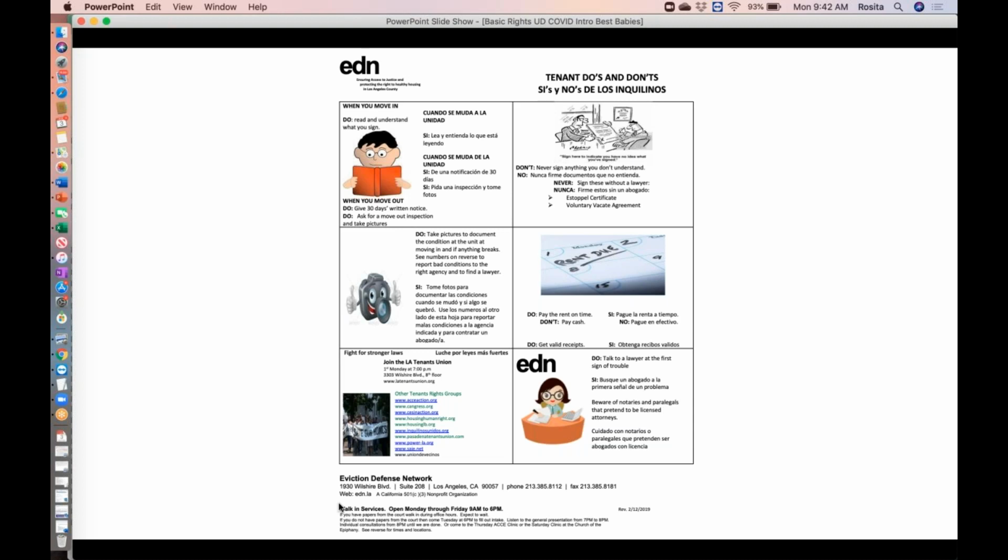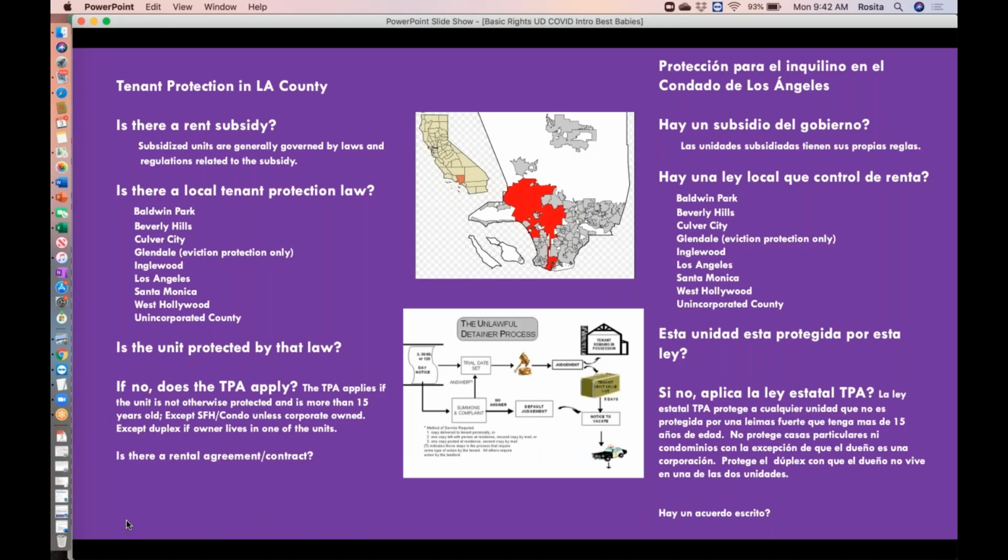The very first thing people need to determine when someone is being given some sort of information or advice is what law applies, okay? Because every unit is governed by a different set of laws. So these are the questions that you have to ask. Number one, is there a rent subsidy? Why does that matter? Because if there's a rent subsidy, you're in the federal laws and the federal regulations, and that's the law that applies.